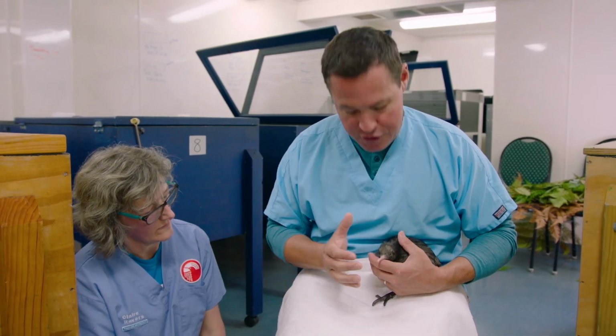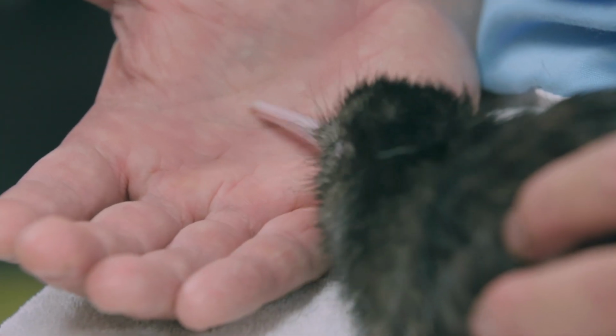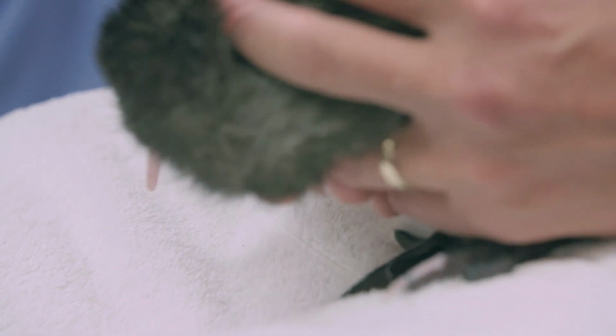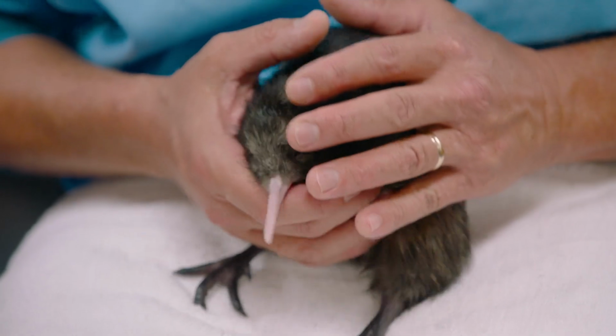They love their insects and they probe into the soil. So when it's out there, it's not using its eyes to detect its prey, it's smelling and it's probing the substrate, looking for wetas, crickets, spiders, other insects, worms. And the other thing that's really amazing about the kiwi is that it's a flightless bird.